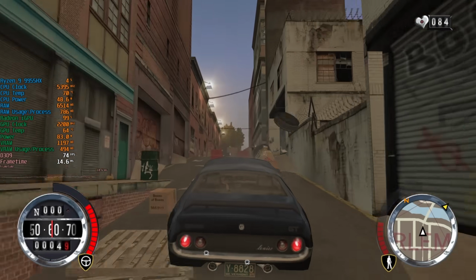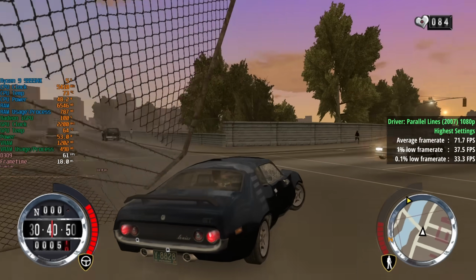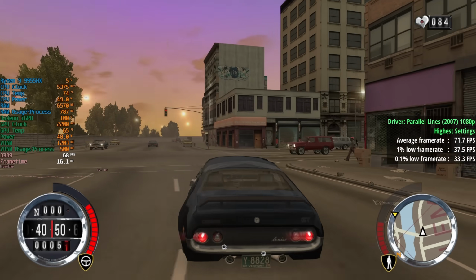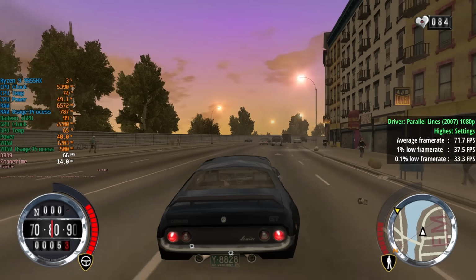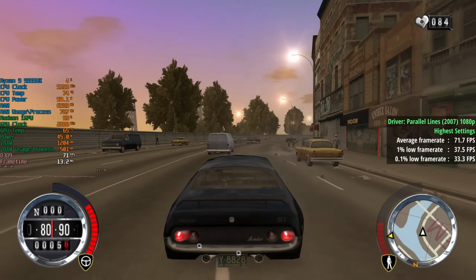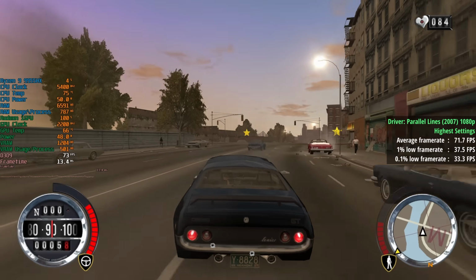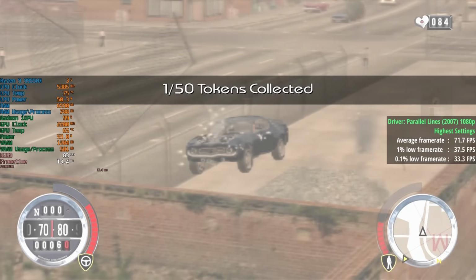Now the next one is something that quite a lot of you probably haven't played. I might have got that completely wrong, but this is Driver Parallel Lines, and if you played Driver 3 it may have put you off the franchise a little bit. I actually quite like Driver 3, but this I believe is not a sequel, but it came out afterwards on the PS2, so it's a pretty old title. 2007 I think here, with the highest settings we're looking at 72 frames per second and a 1% low of 38 and a 0.1% low of 33.